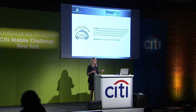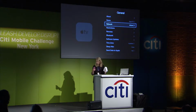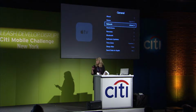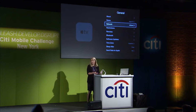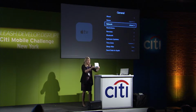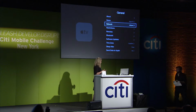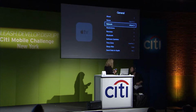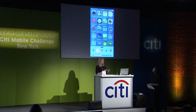Now I'm going to go ahead and show you the solution if we can switch to my phone. Looks like we're working on it. While that's getting loaded, this is basically the solution, a piece of paper. Joe can go to Kinko's like we did and print it and set this on his food truck, and he's now ready for business. This has become his new point of sale using my cell phone. Let me try again. There. All right, I'll be quick.